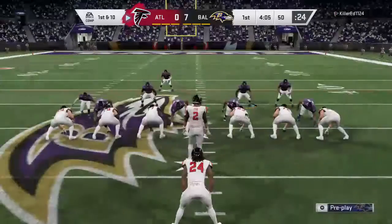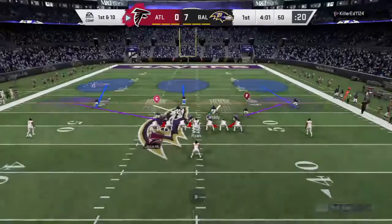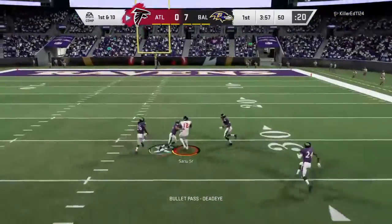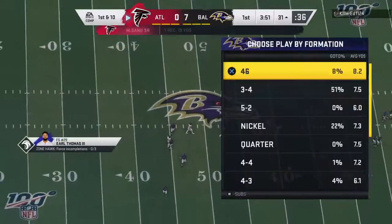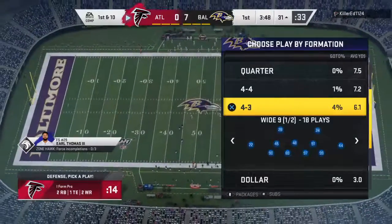On the heels of that good carry by Devontae Freeman, here's 1st and 10 from midfield now. Here's Ryan. This one complete to Mohamed Sanu. And past the 35, he'll be dropped a yard or two shy of the 30. Add the gain here to the previous play, and it's better than 40 yards total.